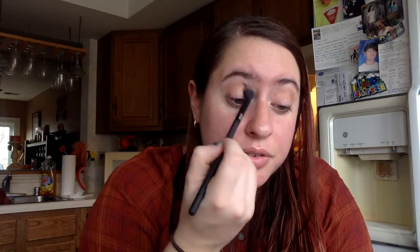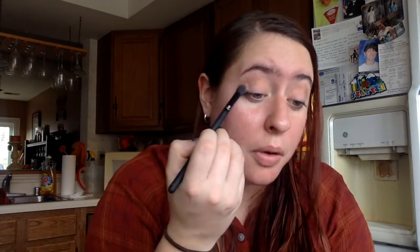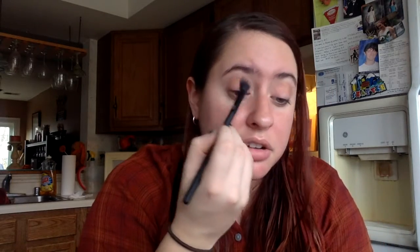And I'm using windshield wiper motions that slowly migrate into circular motions to really make sure that everything is blended out. And I would recommend using clean brushes for this, but currently I am in need of cleaning my brushes, so it's leaning a little more pink today than it normally does because I did a pink look with my eyes recently. So now I'm just going to go in with the Super Shock Shadow.